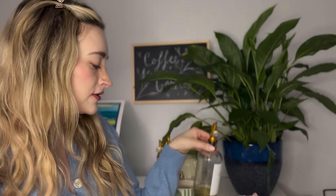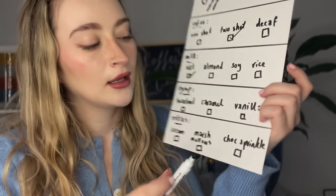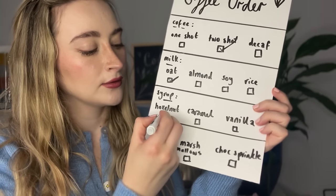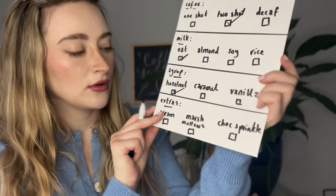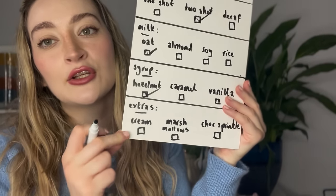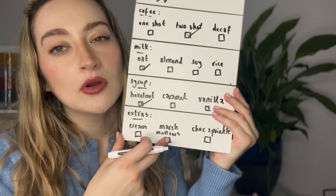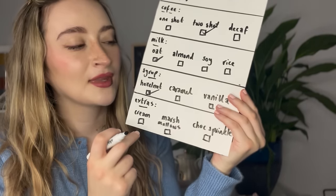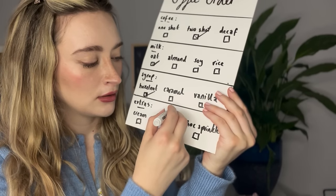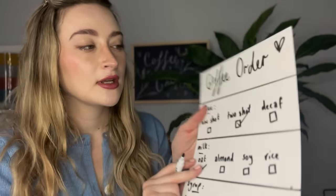So which of those do you think would appeal most to you? Hazelnut, caramel, or vanilla? You think hazelnut? Excellent choice. Then finally we've got, if you'd like any extras, so any whipped cream, marshmallows, they are traditionally for hot chocolates, but people like it. Chocolate sprinkles. Mm-hmm. None. And none. Okay. So can I take a name for the order?